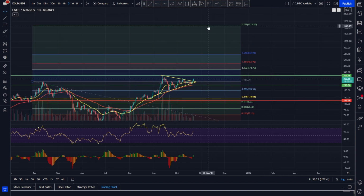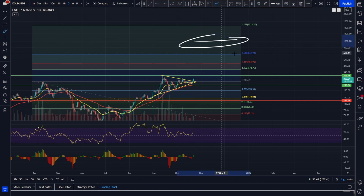We've got this big 227 overextension at around $1,700, but we'd say realistically over $1,000 for Elrond is very, very likely in our opinion. And we do have some nice fib targets here as well. We've got the 141 at around $464 and the 161 at around $633. We do think that $1,000 level somewhere here is probably quite likely.